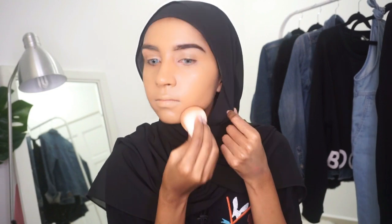This is the Brina Beauty Blending Pearl. I love this so much. It's big, it's fluffy, it's soft, smooth. For concealer, I'm gonna go in with this Tarte Shape Tape Concealer. This is in the code 10.